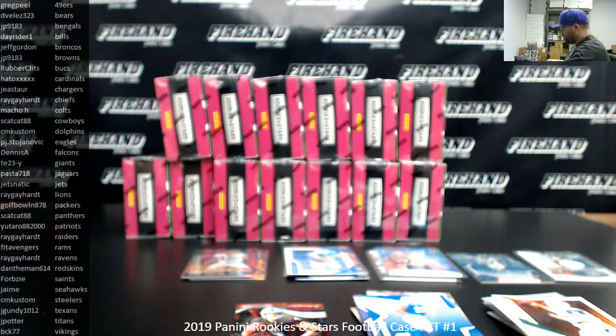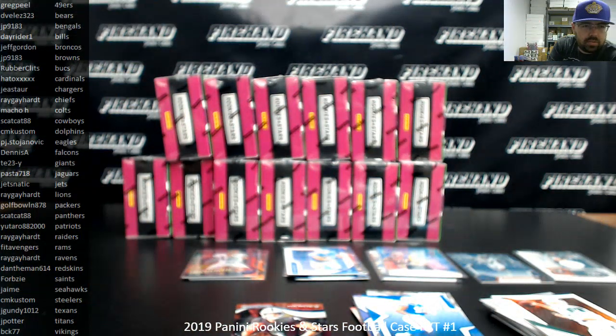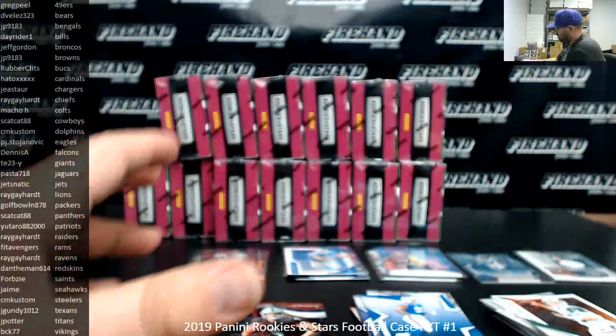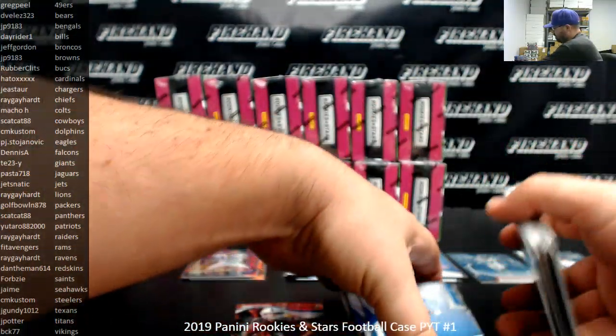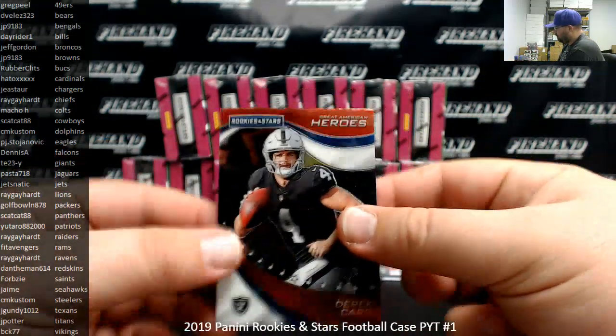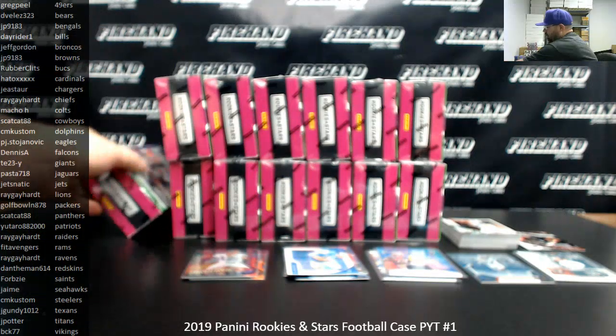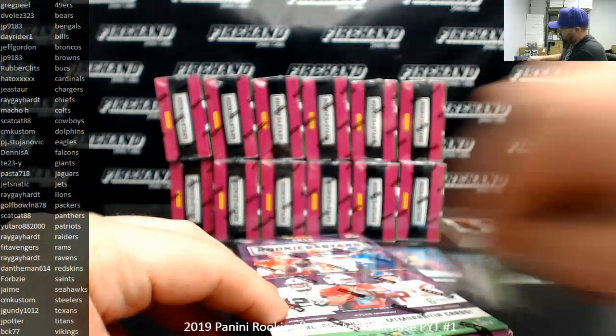Okay. All right, that's box one. Let me just double check something real quick. I forgot to look at something before I started. Okay. All right, so everything's going to ship except for the base vets. So obviously the inserts are going to ship, the rookies are going to ship, all your numbered stuff. Some of the chrome inserts aren't numbered, but those obviously will ship as well. Just want to make sure I had that right before moving on.